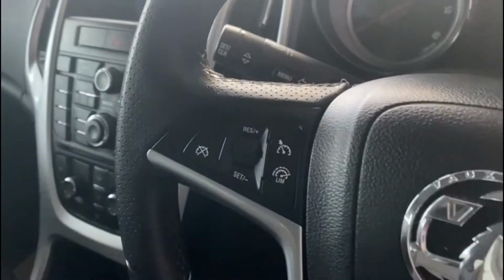you've got nice specification, including your cruise control. It's a 6-speed manual. Here you've got your DAB radio, sat nav, Bluetooth. Nice cloth interior, which is in good condition.